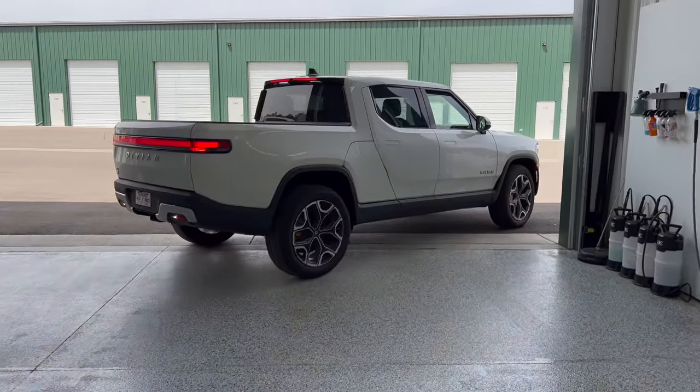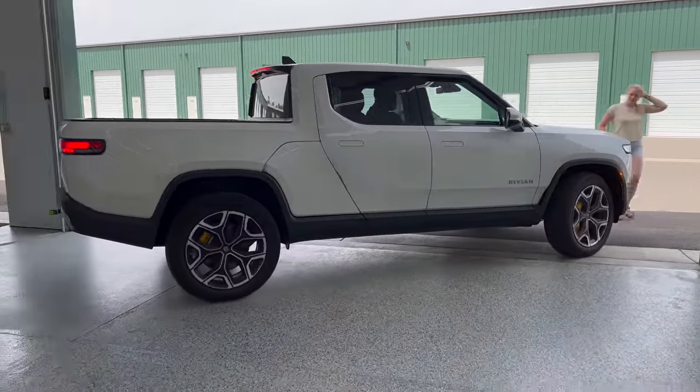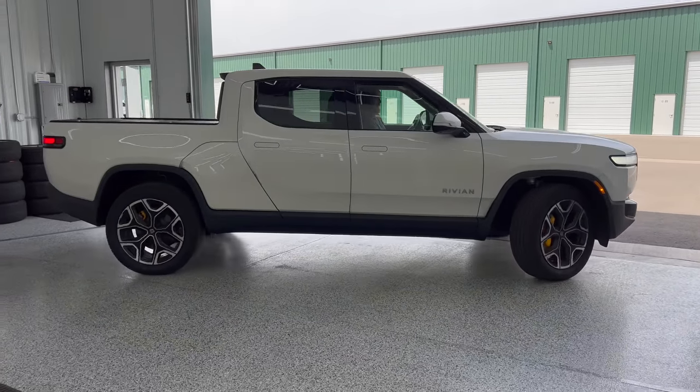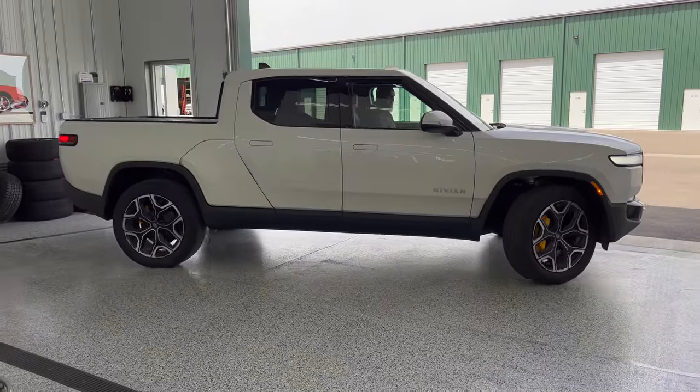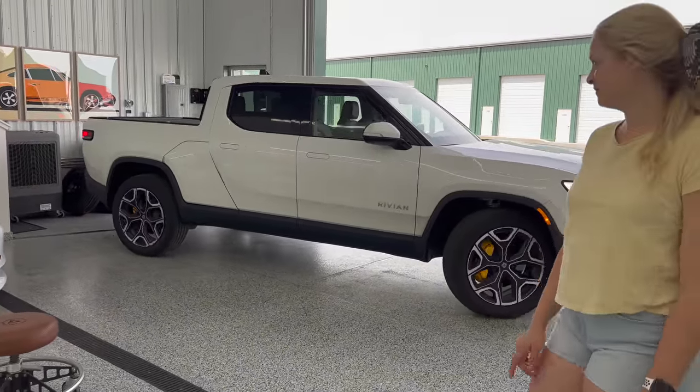Of course, the Rivian's coming in. You can hear the pedestrian warning system, this loud air rushing noise. But what a cool looking vehicle. I just love the Rivian. I'm so, so thrilled to be able to have two of, in my opinion, the most exciting new electric cars on the road.